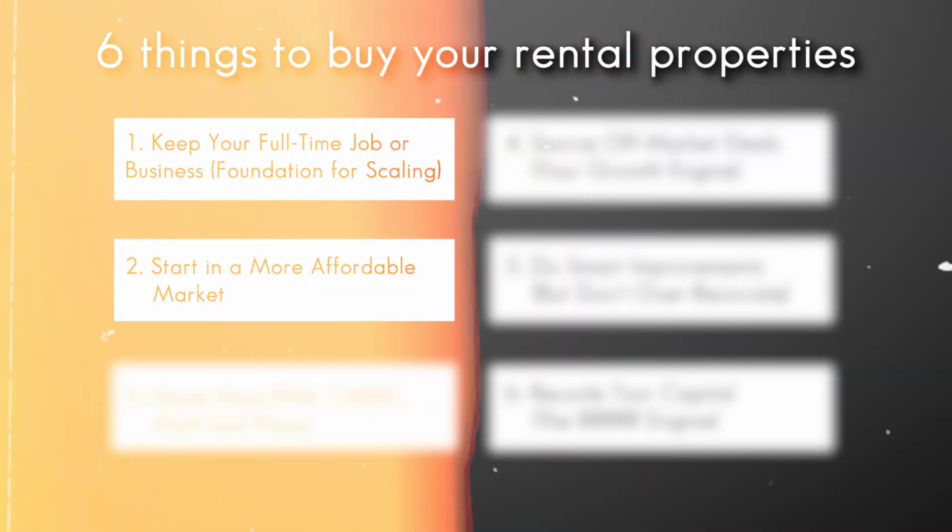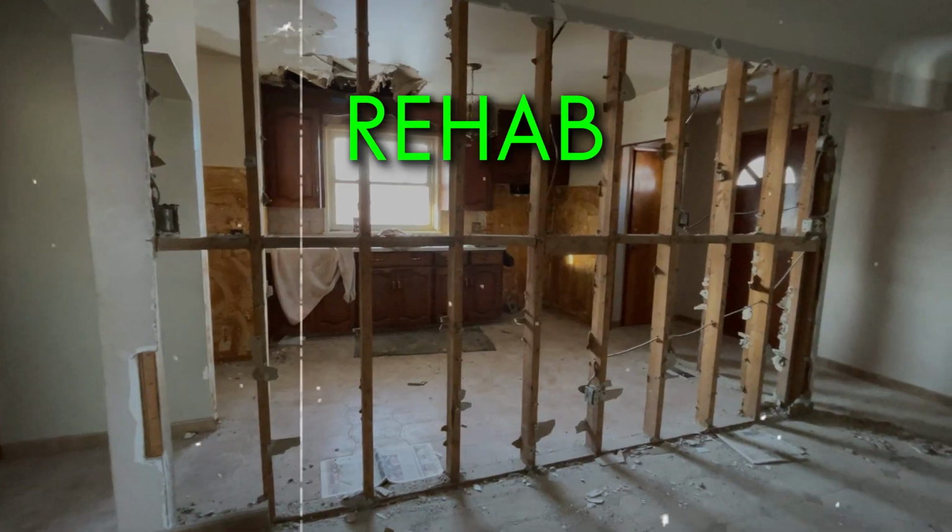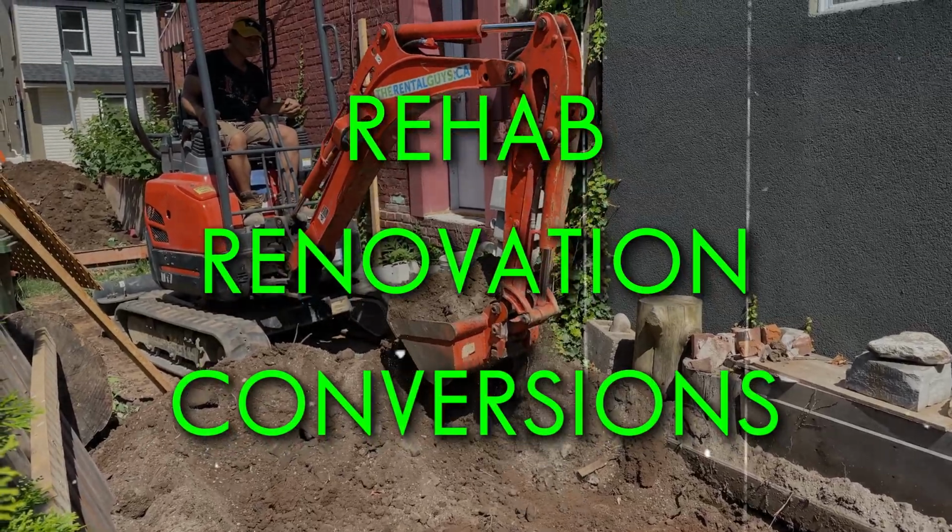a more affordable market. Step number 3, use one of these 2 strategies to start off with. If you're still in a position where you can leverage an FHA or CMHC loan, you gotta leverage that, because one is 3.5% down and the other one is 5% for Canadians. And this is really critical because you can get into the market with such a low capital requirement and leave the rest of the capital for rehab, renovation, conversions, and all that stuff. And this will allow you to recycle the capital in the near future.